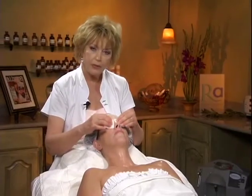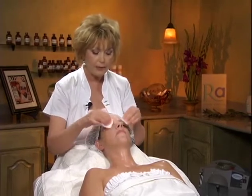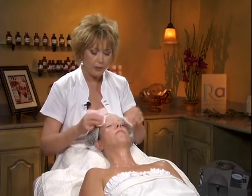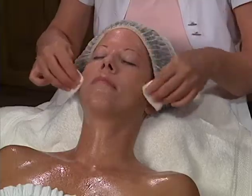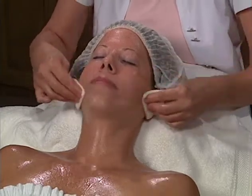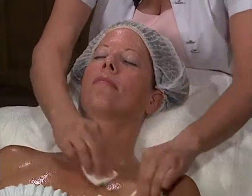Now the reason I chose this particular peel, and this is one of my signature facial treatments, is that for Donna, it's going to help support her skin in so many ways. The pumpkin is a natural enzyme that's actually taken and formulated from pure pumpkin puree. And it's loaded with nutrients.